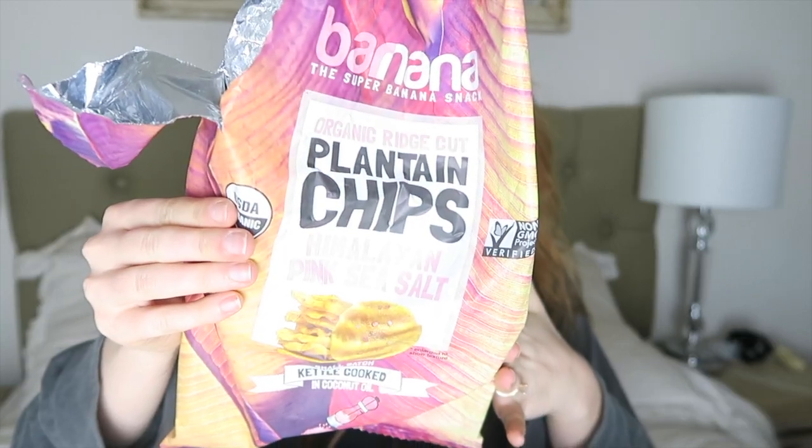First thing I have here are these banana plantain chips, and let me tell you, they are the best plantain chips I have ever had in my entire life. And it's just pure plantains and coconut oil from Costco. It's a big old bag. If you do not have a Costco membership, don't worry. I linked it on my Amazon storefront. I will also link all these products down below if I can.